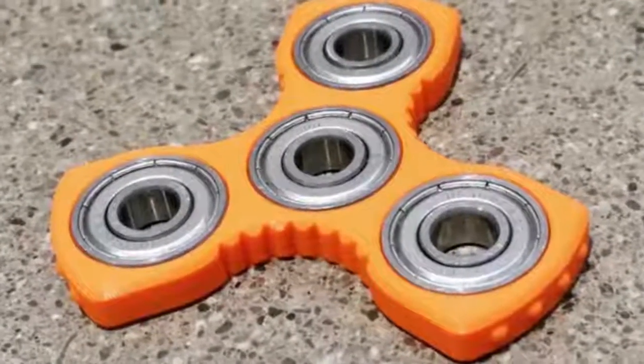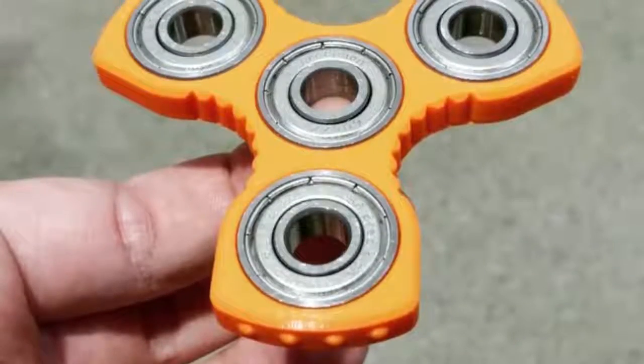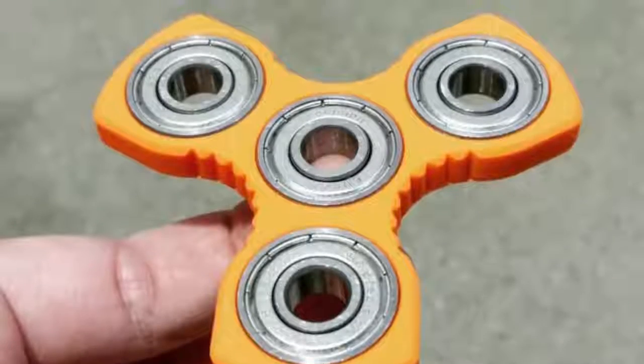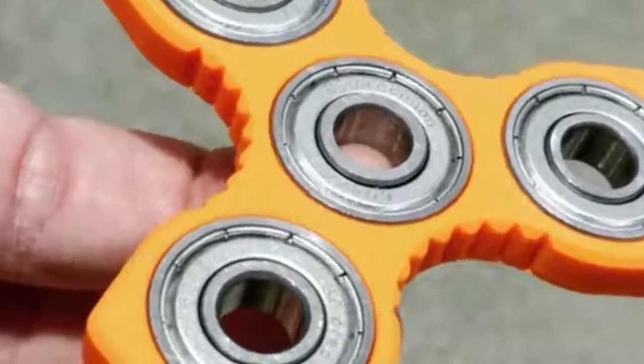This design has multiple tactile elements, with ridges, knobs, and curves to make it into an all-around sensory sensation. It may look basic, but it ticks all the right boxes for the perfect hand spinner.